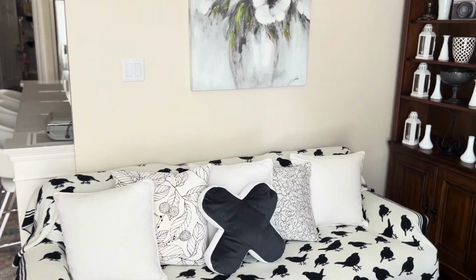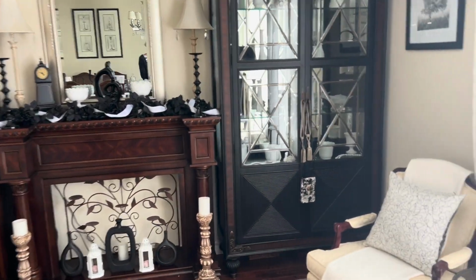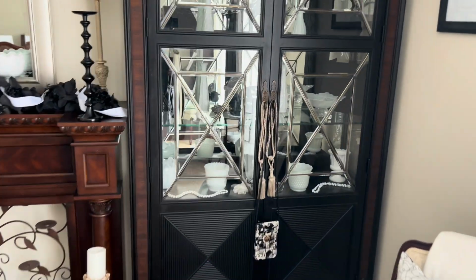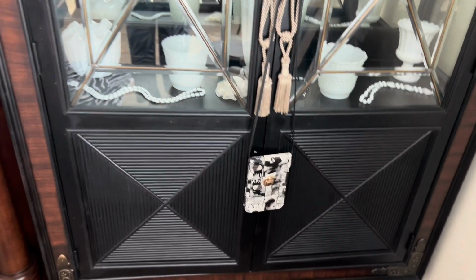And that is what it looks like. Now I'm going to go over to the cabinet and show you what I have in that. First, I'll start with the outside.